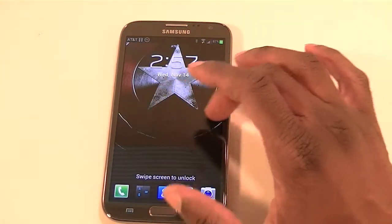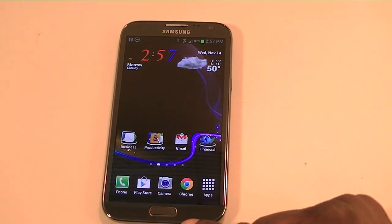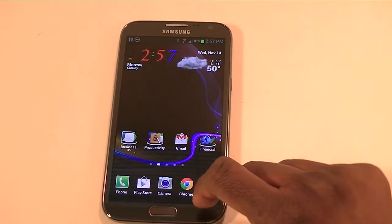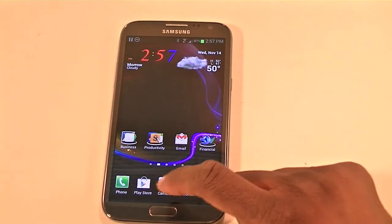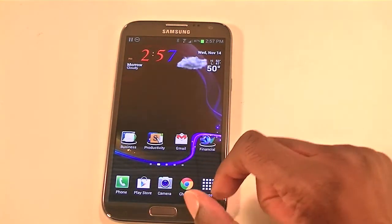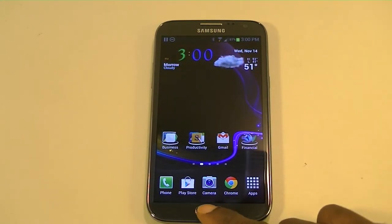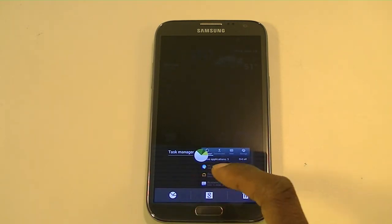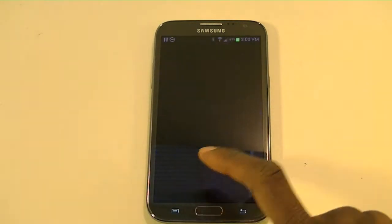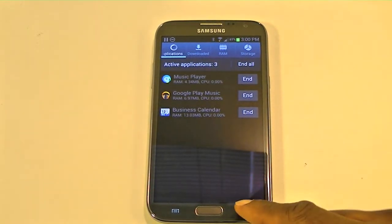At least for me. I like the fact that they added the home button here too, instead of having the 3 capacitive buttons. I like having the home button and the 2 capacitive buttons on the side. So that's a neat feature. I mentioned before that when you hold the home button this is the clock, but I was wrong. It's not actually the clock, it's a task manager. So I just want to make a correction on that.